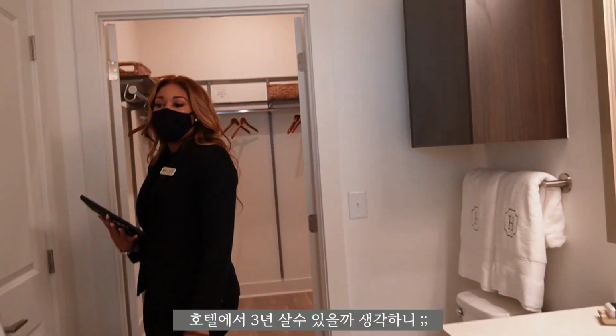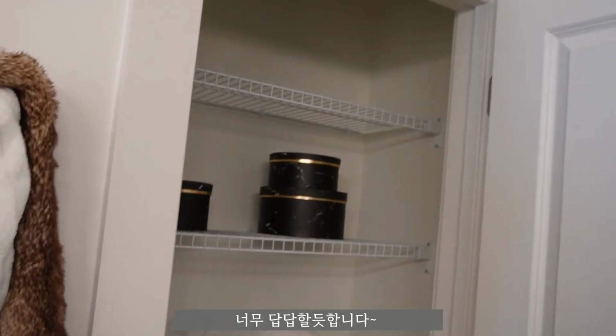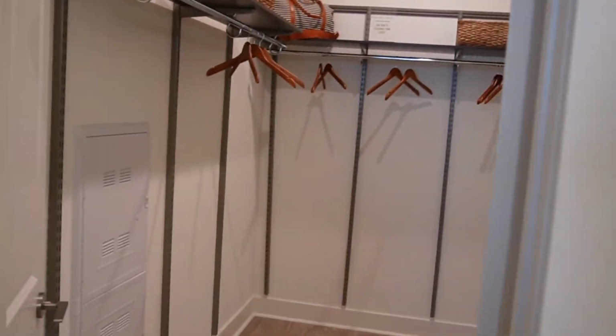Very, very big closet. Large soaking tub. Very large. Linen closet. And look at this. Gosh.